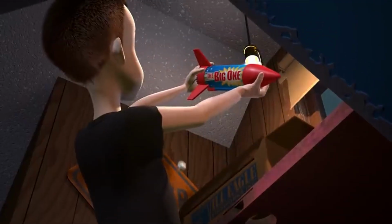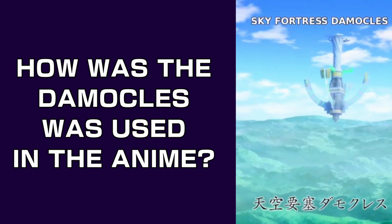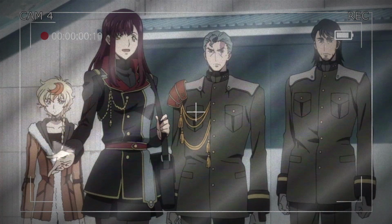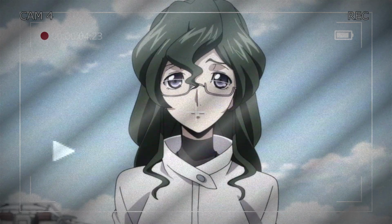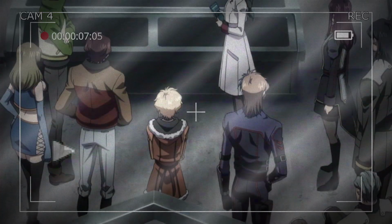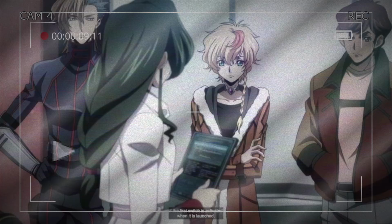Then we get to the big one. How the Damocles was used during the events of the story. Nina Einstein arrived at the 7 Shining Stars base in episode 4 with a brand new FLEIJA eliminator. This one has an easier activation condition.